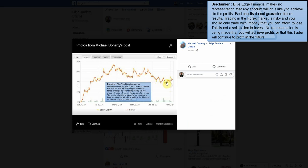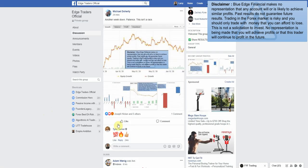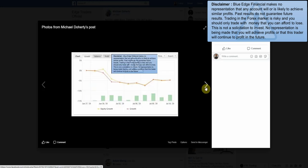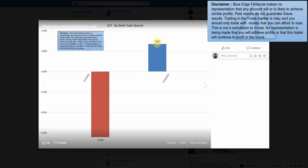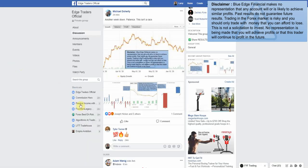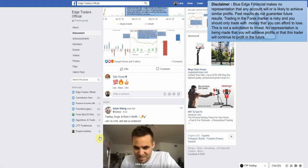Actually, I'm not sure if he's down. I don't know. He knows what his chart looks like. Let's come over here real quick. All right, so it looks like 2.48% is what I'm seeing. That's with G7. .71% with G27. All right, so it looks like he's showing positive, but he said another week down, patience isn't a race. I'm not sure what he means by that, but it is what it is. Definitely made profit this week.